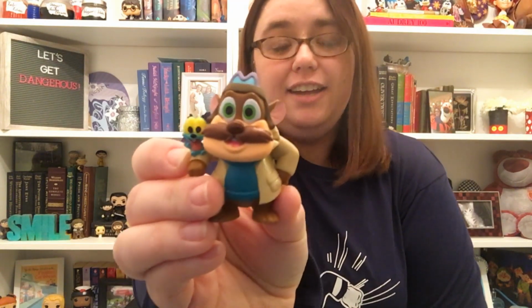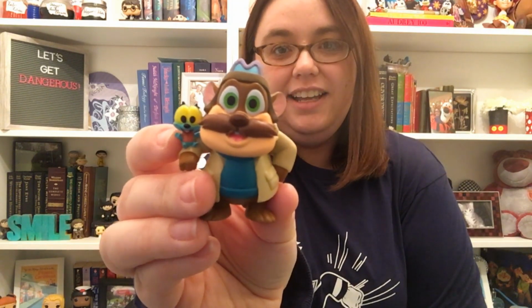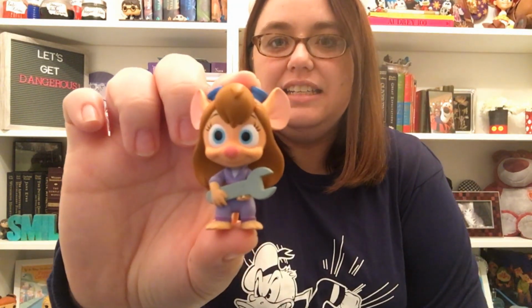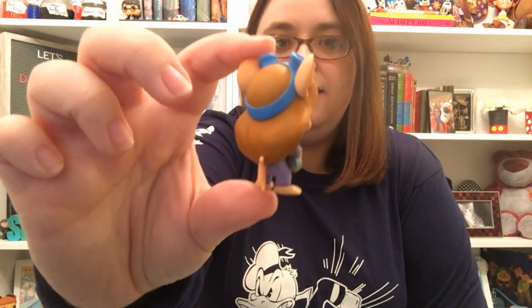And then we have Monterey Jack, another character I love, and his pal Zipper. Very cool. I love Monterey Jack. The cheese is good too. And then finally, out of my Rescue Ranger set, I have Gadget, the love interest of Chip and Dale. And she's got goggles too, which I think is very interesting, that you have two characters with goggles.